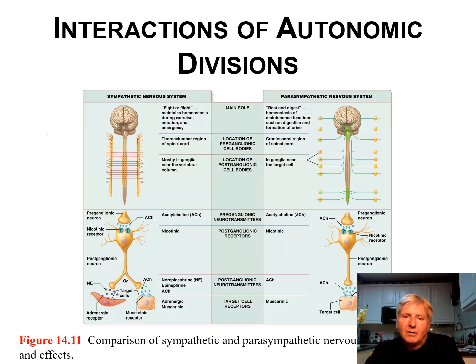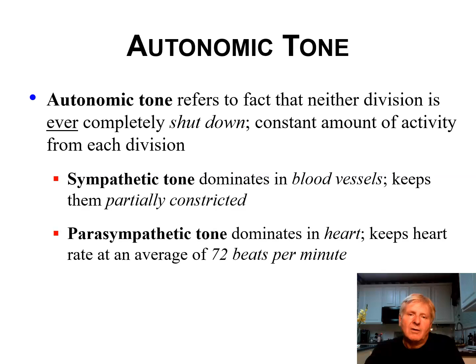So here's your sympathetic system compared to your parasympathetic system in figure 14.11. Autonomic tone. This refers to the fact that neither division is ever completely shut down. You have constant basal activity for each division, both the sympathetic and parasympathetic. Sympathetic tone is what dominates in blood vessels. It's what keeps them at all times partially constricted. Parasympathetic tone will dominate in the heart, which keeps the heart rate at an average of 72 beats per minute.